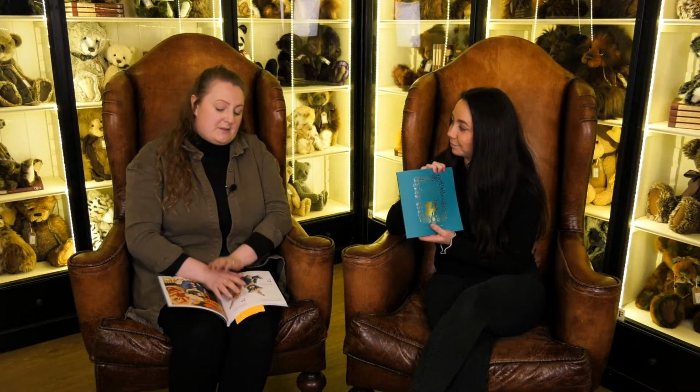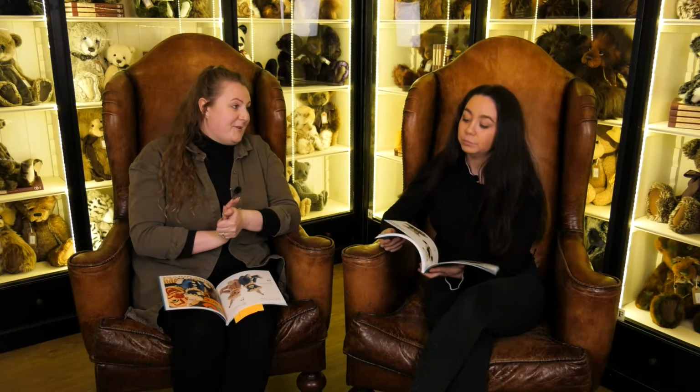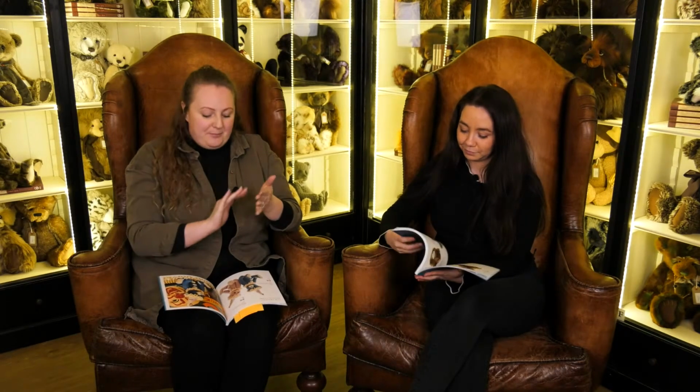If you're new to Charlie Bears, the catalogue is very good to help you pre-order. It's also for sale. You get your key information in it. Yes, that is correct. So if you see the bears that you love and adore, give us a call, give any of your local Cub House and Bear House a ring. We'll be there at the end of the phone, won't we? And we'll be able to process any pre-orders for you.